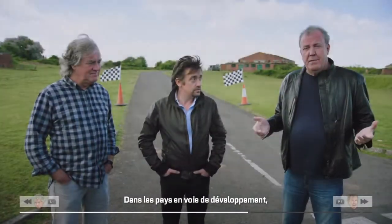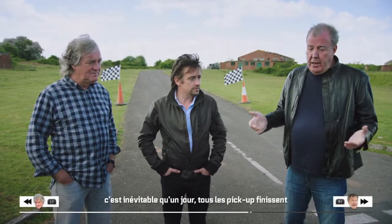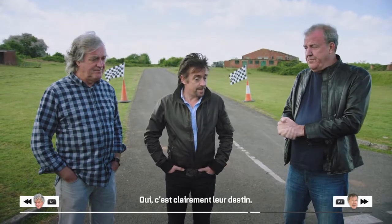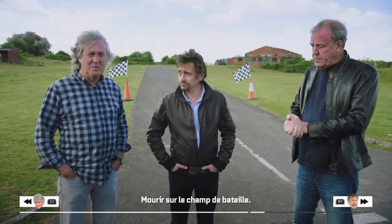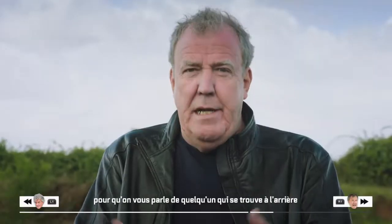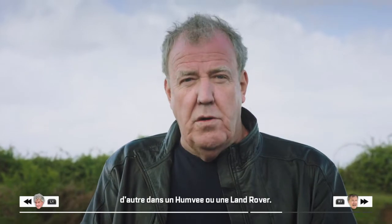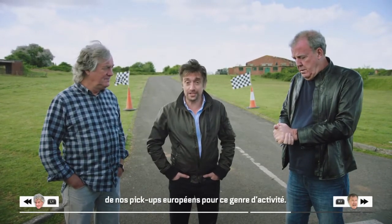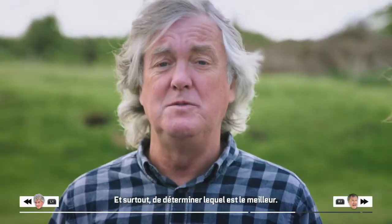It is inevitable in the developing world that one day all pickup trucks end up being used as gun platforms. It's their destiny, to die on the battlefield. Every day you turn on the news and there's somebody standing in the back of a Toyota or a Nissan shooting at someone in a Humvee or a Land Rover. And what we want to know is how good will our European trucks be at that? And most importantly, which one is best?